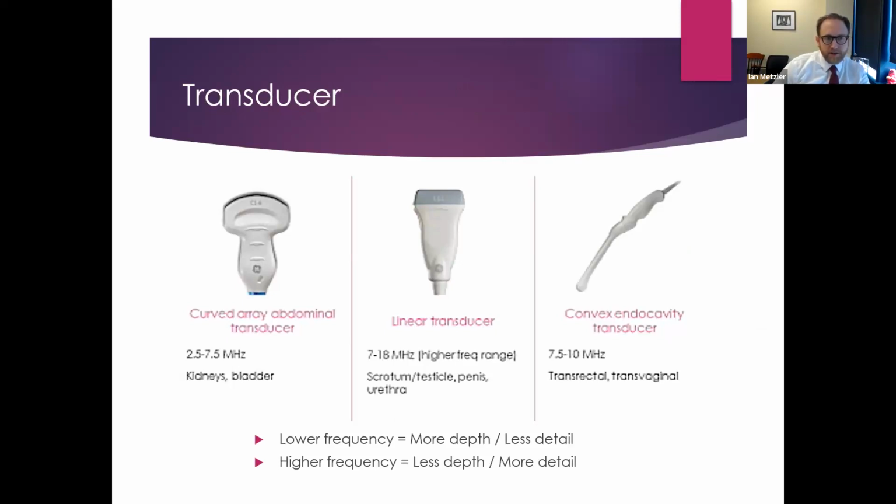The curved array abdominal transducer is the one that I use most in practice in the operating room for kidney ultrasound. This ultrasound transducer has a lower hertz range, which is why it's useful for the kidneys and bladder, because they're deeper structures, and so you need the lower frequency in order to have the sound waves penetrate the tissue depth that you need in order to visualize these structures. In comparison, we have the linear transducer, which we often see used by our anesthesia colleagues when they're getting peripheral lines in.